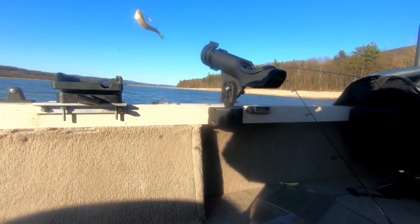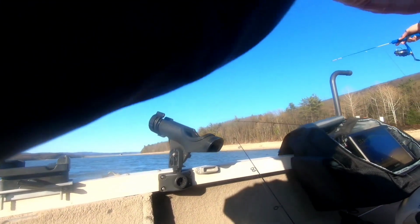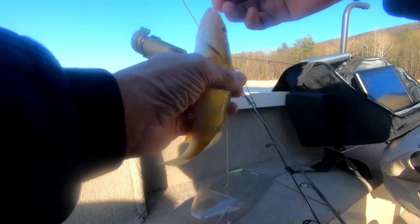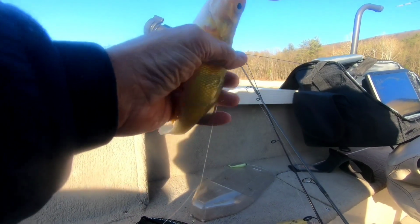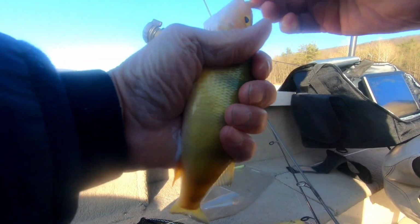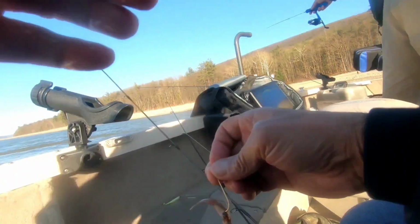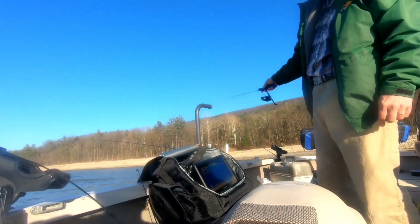Oh, get him in, get him in. Oh, I got a perch. All right, all right. Steve's all excited. Steve likes to eat perch. Everybody likes to eat perch. These are delicious fish. These are very delicious fish. All right, on the bucket you go. We're doing good today, folks. We're doing good.